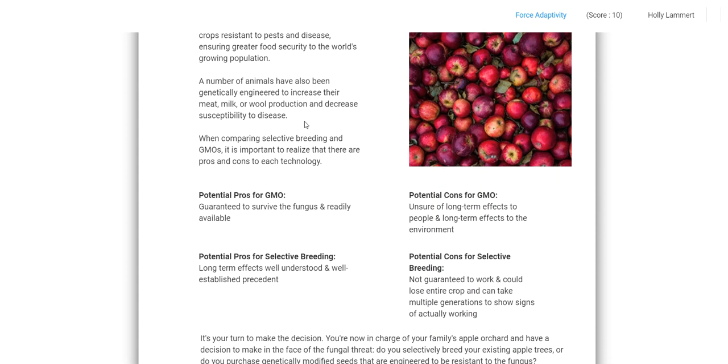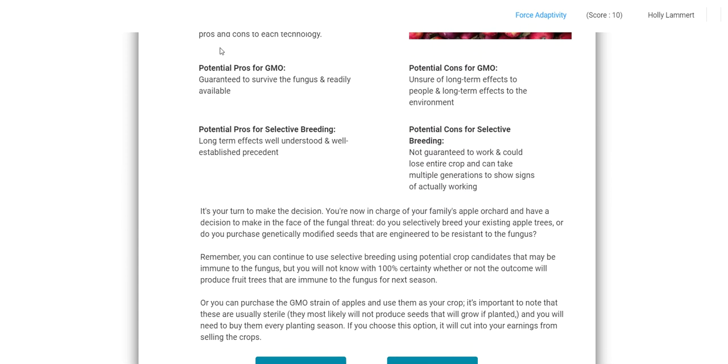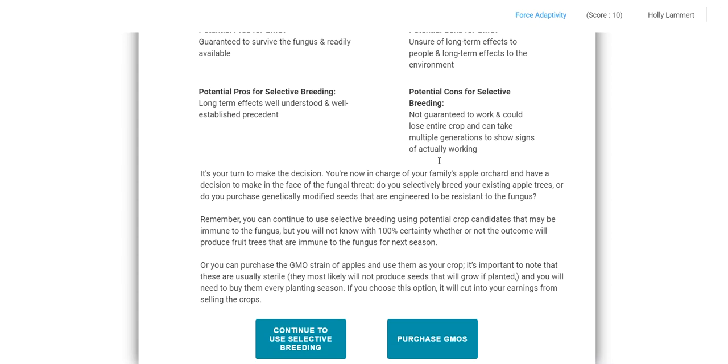When comparing selective breeding and GMOs, it's important to realize that there are pros and cons to each technology. Potential pros for GMOs: guaranteed to survive the fungus and readily available. And cons are unsure of long-term effects to people and long-term effects to the environment. The potential pros for selective breeding: long-term effects are well understood because we've been doing this for centuries and well-established precedent. Potential cons for selective breeding: not guaranteed to work and could lose entire crops and can take multiple generations to show signs of actually working.